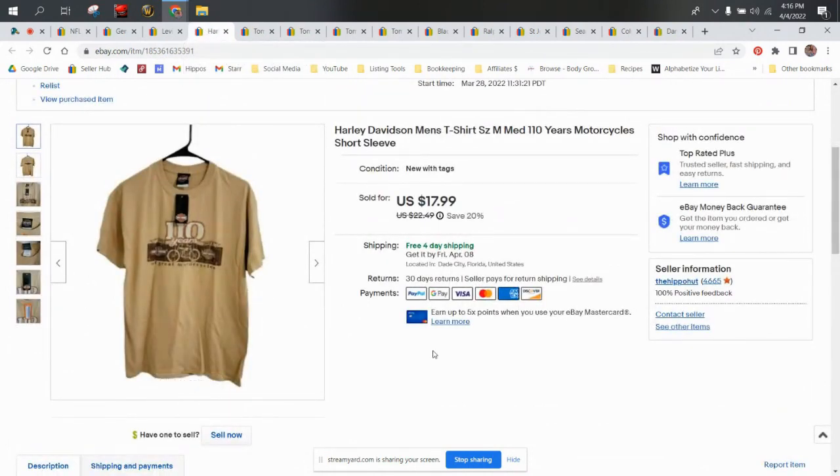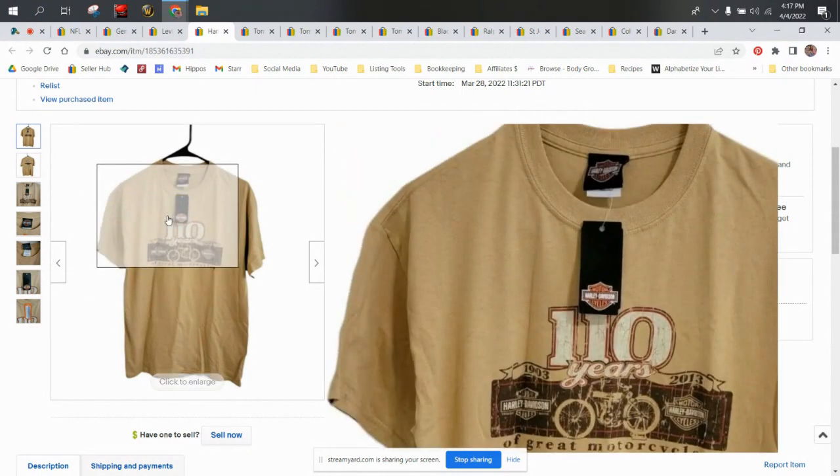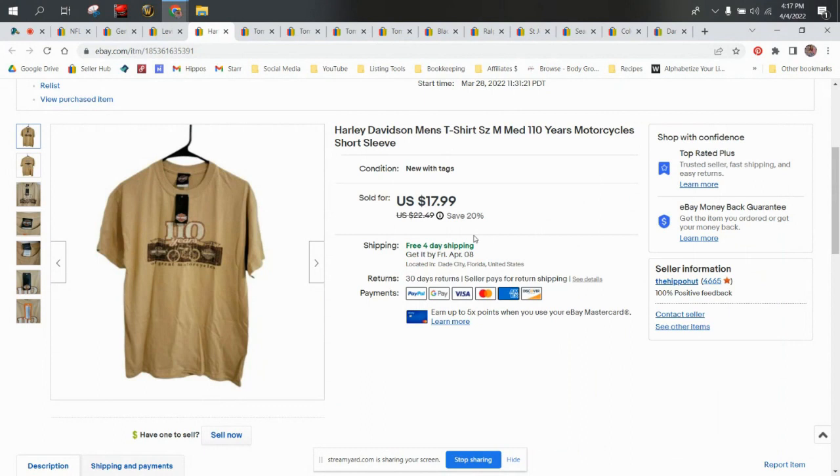Next up, we have a Harley Davidson men's t-shirt. This is a little bit older, so this had been 99 cents at the Goodwill, actually. It came from Pittsburgh with us. I don't know why it took so long to sell. It was new with tags. It could have been the size. It's a medium. Men's shirts that are like smalls and mediums typically are a little harder to sell and will take a little bit longer. They're not as sought after sizes. Even a large can be difficult sometimes. We find the best ones are like XL and XXL.